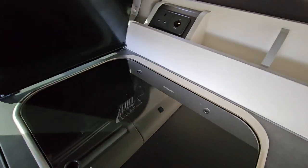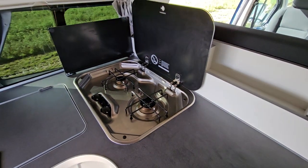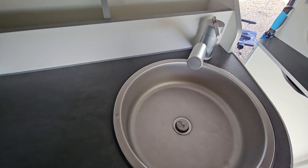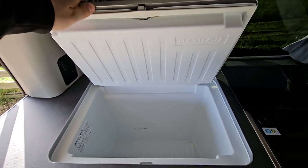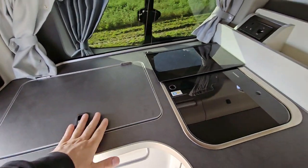So to the rear here we'll find kitchen sink area. But you can see we've got a twin gas hob burner. We also have our onboard sink with, again, a very rare option. It's got heated water, so we've got hot and cold water. Westphalia fridge. Lovely and deep, lots of space there.